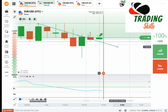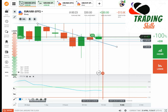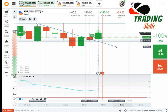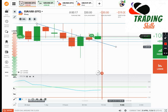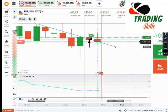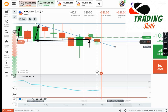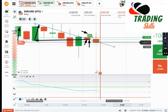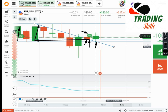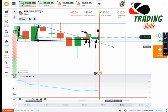Now can I go here with the buyers? Yes, I can confidently go here with the buyers. Why? Because you can see the candle closed here on the left side, buyers' entry on the left side level. So it made a new high, so that is confirmation. The market closed now above this trend line. So you can see a buyer's entry. You will definitely get here a buyer's candle.